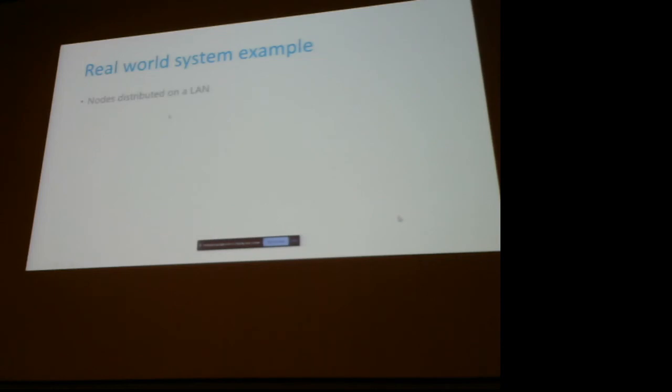So what I wanted to do is discuss a little bit about a real-world system example. I was talking about cloud-based systems quite a bit in the beginning, but I wanted to talk about an example of a system that I'm currently working on that is using this concept.